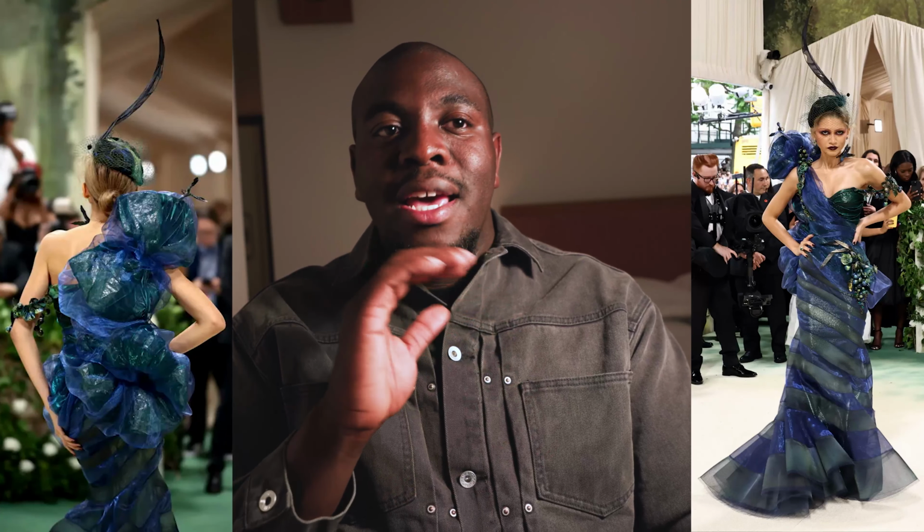Zendaya's second look is a Givenchy Spring-Summer 1996 couture gown. It's actually quite interesting. You can see this bouquet of roses on her head as a headpiece, and that goes back to what I was saying about the attention to detail. Some people didn't really like Zendaya's looks, which I found kind of interesting. I mean, I definitely preferred the Margiela look to the Givenchy look. It is quite interesting, like I said, that John Galliano is referencing himself. And while I think Zendaya's looks were really interesting, especially the first Margiela look, there's more that could be done, and it almost left me wanting.